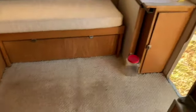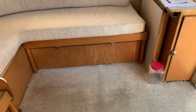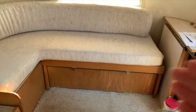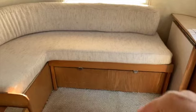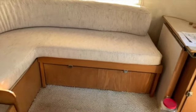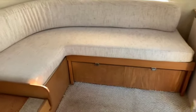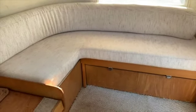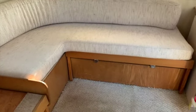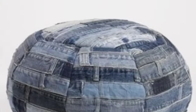I'm also wanting to get either a three-legged stool or a fold-out small stool to have in here for this side of the table, whenever we have the table pulled out, so that we can have a seat on this side of it. And one that we can move around and fold up. I've also seen pictures, I thought, for the grandkids of a small denim pouf that we can put our feet on, or the grandkids can sit on.